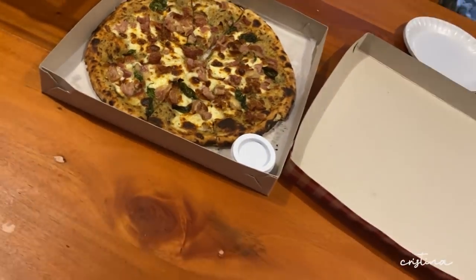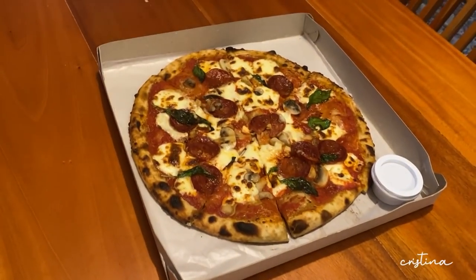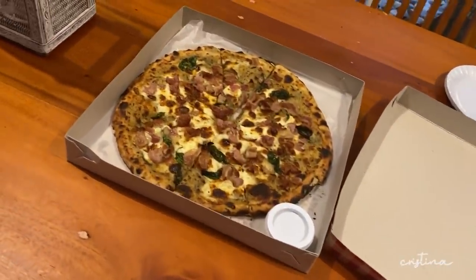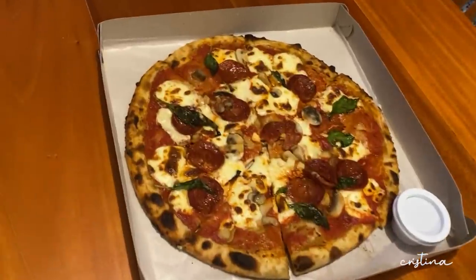Okay, guys. So this is the finished product of the pizza that they were making. Freshly made pizza here in the farm. Wow. Italian salami. And mamaya yung mga ube. We have the ube, and semada, and coffee. And the donuts.